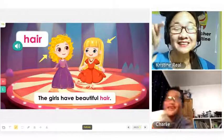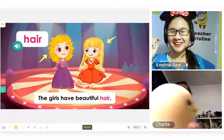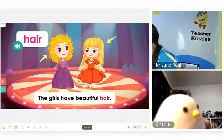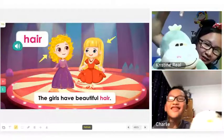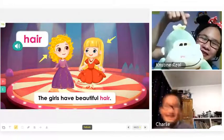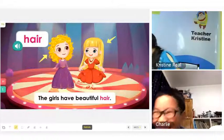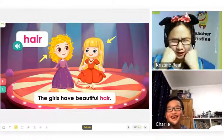Okay. Hello, hair. Your turtle has no hair. I have a hair too. Yeah. My Max has a hair. Look. Three hairs. One, two, three. Yes. Three hairs only. That's so sad.